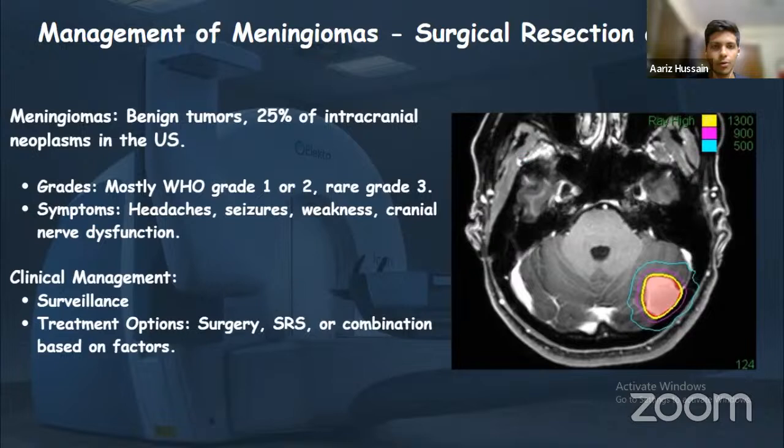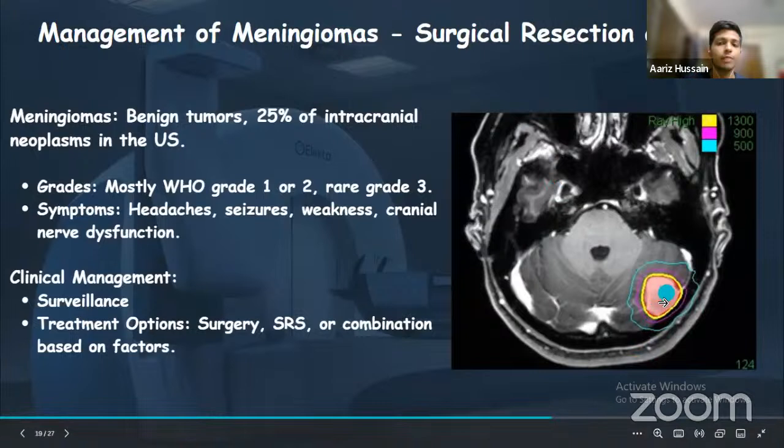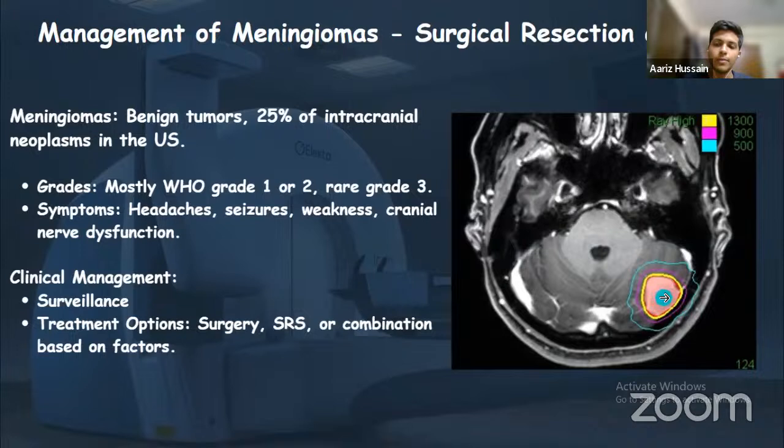You can see here the red highlighted part in the image. That is the GTV, the gross tumor volume. Yes, I'm just moving the cursor over there as well. That is GTV, gross tumor volume. Then there's a yellow highlighted part. That is PTV, planned tumor volume.